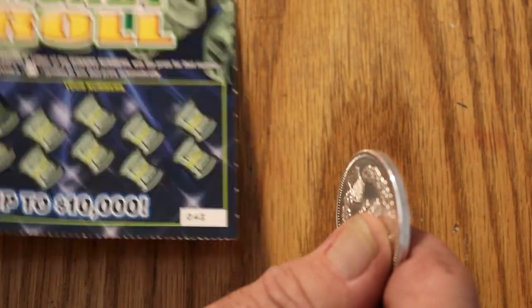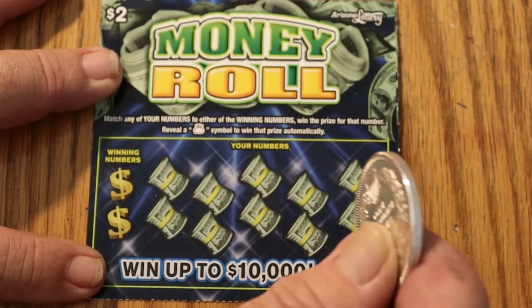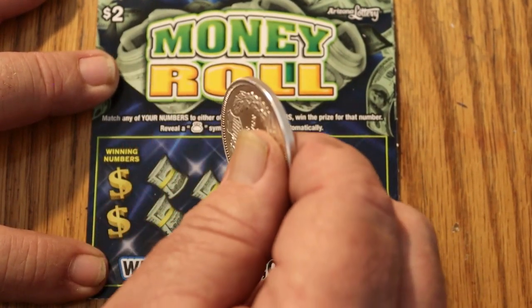Man, if these were big, if these were $30 tickets and I was rolling this many blanks, I'd be climbing the walls now. Okay, that's the beauty of lowboys, I suppose. You don't feel the pain.